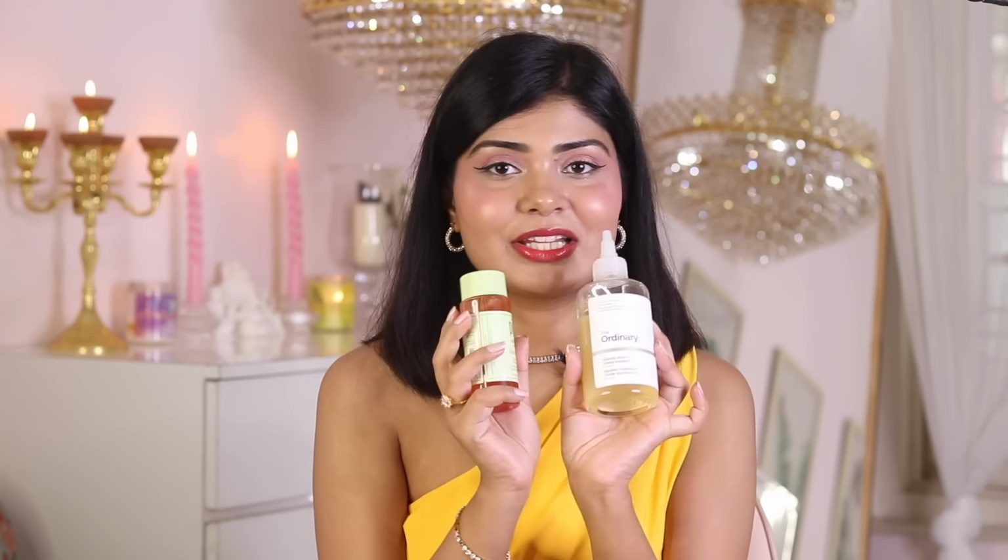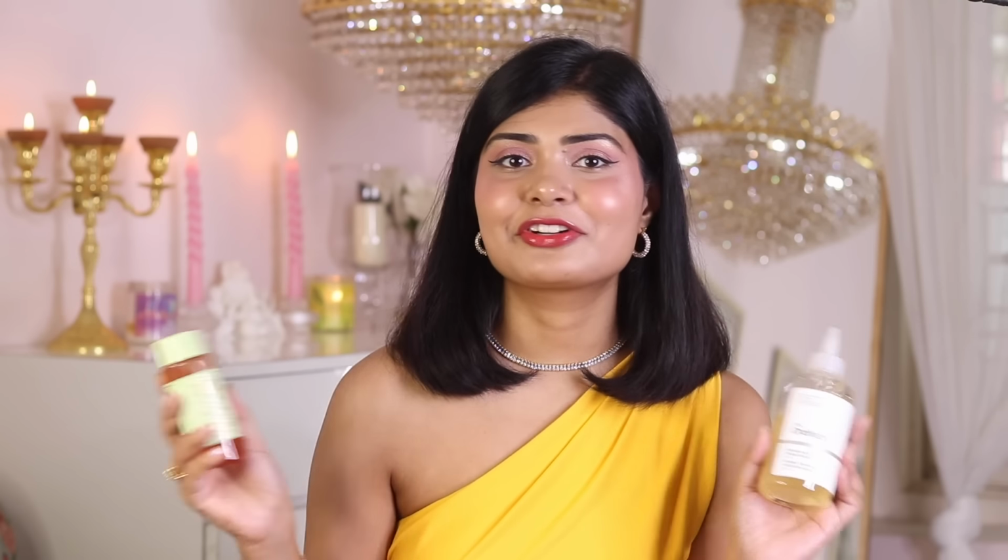Next are for nighttime, and these are the glycolic acid based toners, and I've been using Pixi Glow Tonic for such a long time. I restarted using the Pixi Glow Tonic and I had forgotten how good it was. It makes my skin glow and bright in just one day use. It exfoliates my skin so well, removes dead skin cells, blackheads, whiteheads.